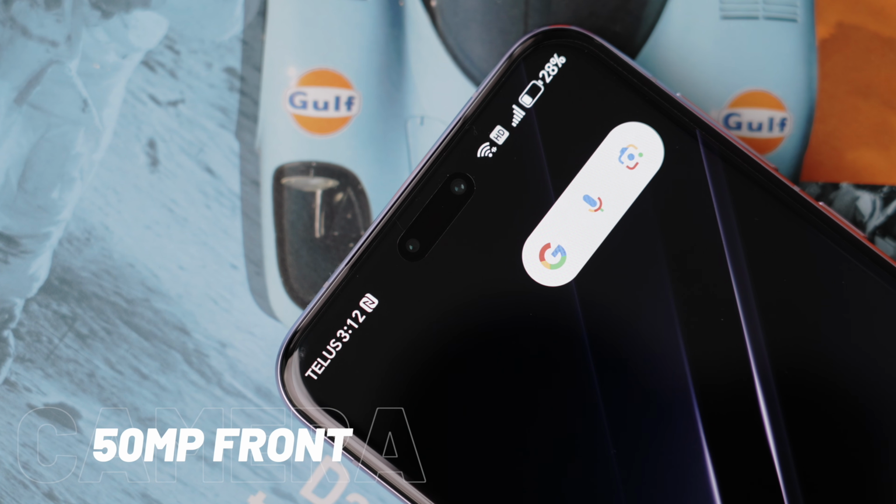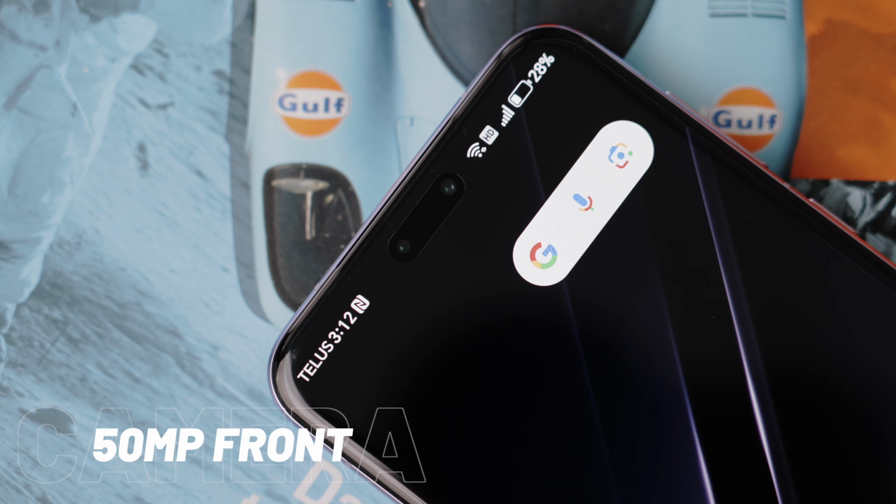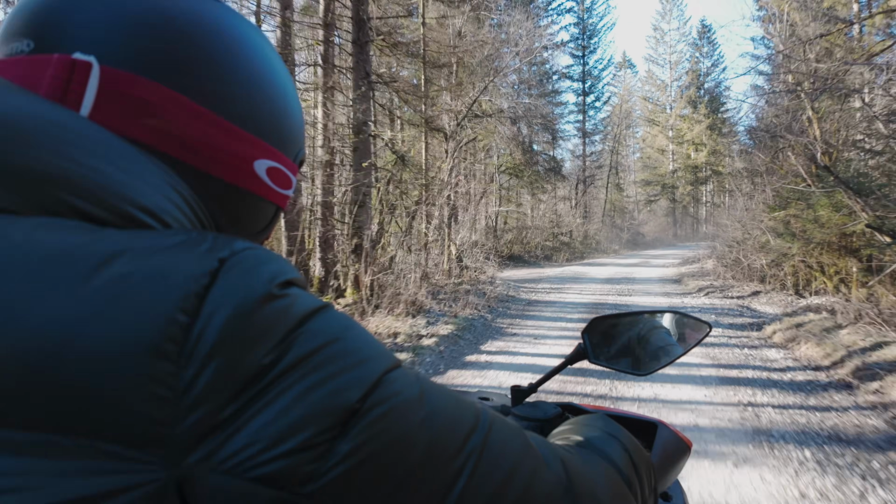And lastly, up front, it's got a 50 megapixel main, which I was using when I was ATVing. Hands got a little bit chilly, but yeah, took some very solid shots. That is kind of the phone, I guess, camera-wise.